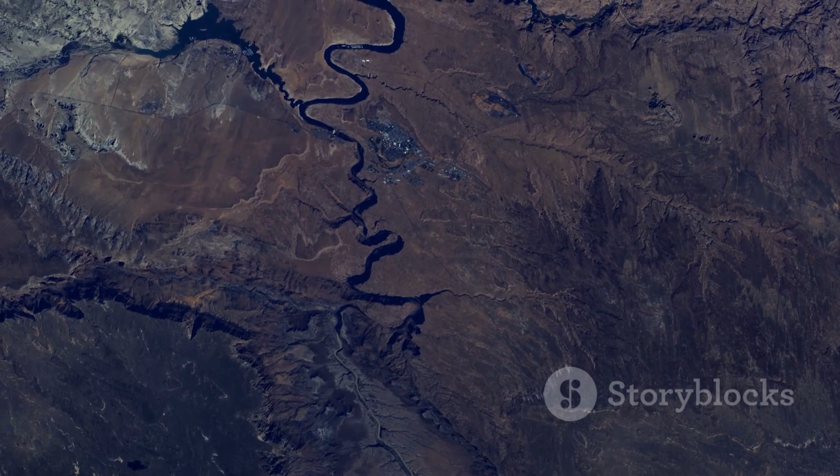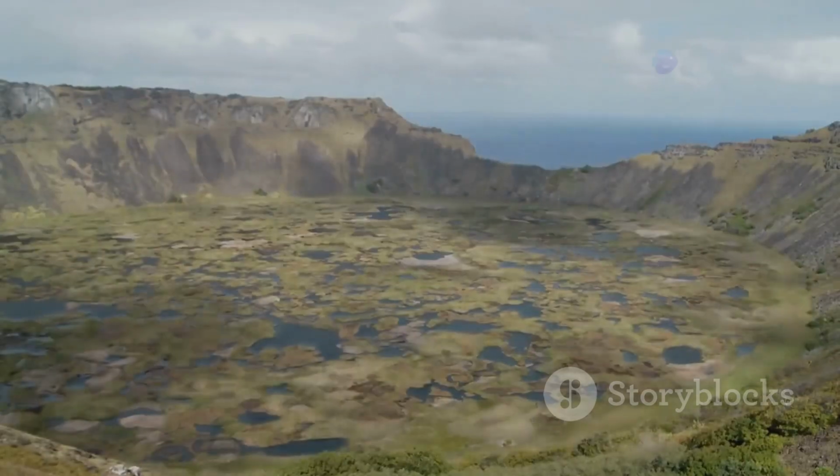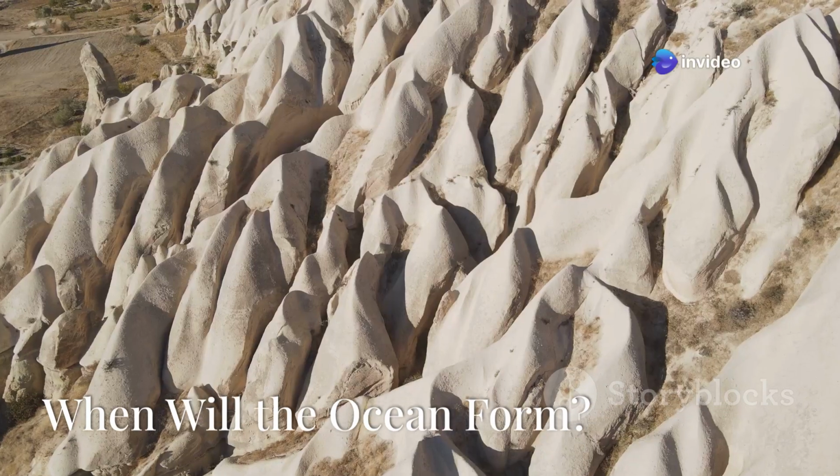Thanks to satellites, we know that the East African Rift Valley is widening at a rate of a few centimeters per year. That might not seem like much, but over millions of years, it adds up to a lot of movement.